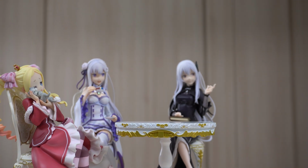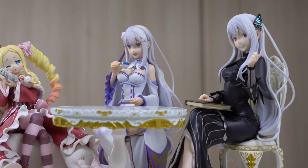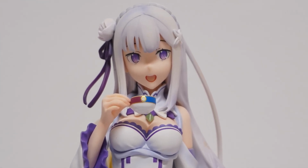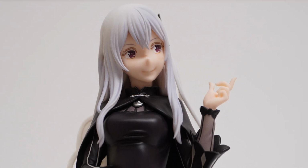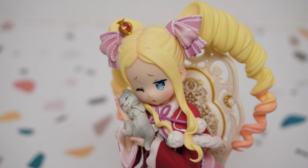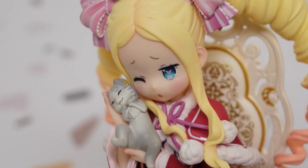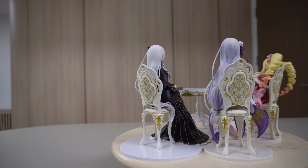Lastly, for their faces, I think in general, Kadokawa has captured them pretty accurately. Emilia has a simple smiling expression, and she looks very lovely. I quite like how her eyes are colored. Echidna also looks accurate to her character, and her eye decals are very detailed. And once again, Beatrice is the best. She's just cooing at Puck, and she has adorable hearts in her eyes. Super cute. And that's it.